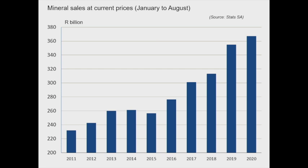I noticed this morning in Engineering News that Afrimat, one of the largest construction sector listed companies, they've increased their profit in the 6 months to August. Now remember, the 6 months to August, this interim period has probably been the worst for most companies around the globe.